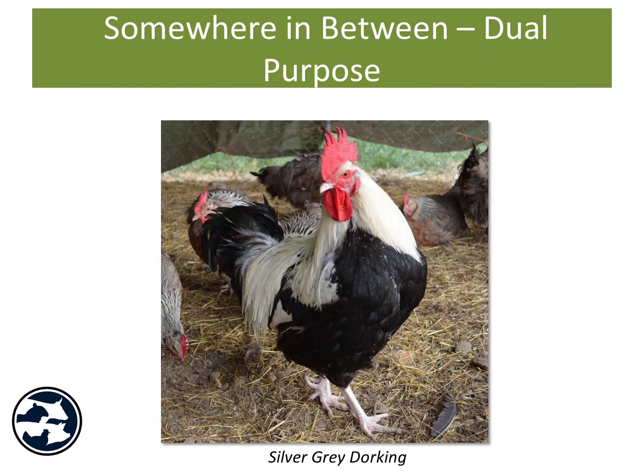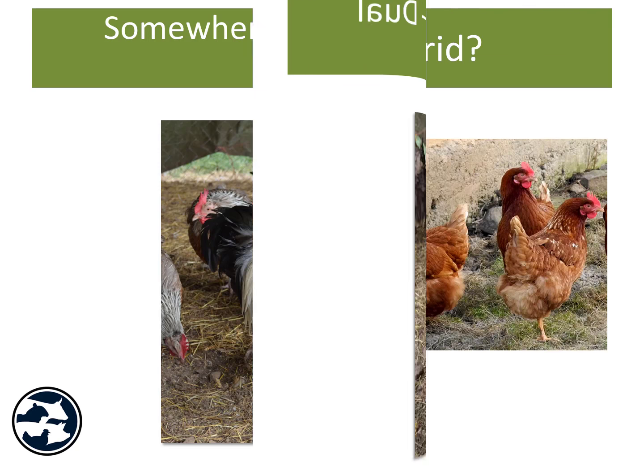In between your egg layers and your meat birds, you have the dual purpose bird. And these are some of the more common breeds that people choose for the backyards, because they give you a little bit of everything. They might not have as much meat as a purely meat bird or as many eggs as a high production bird, but they fall somewhere comfortably in the middle. And that's actually quite perfect for a backyard flock.